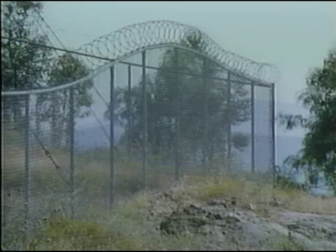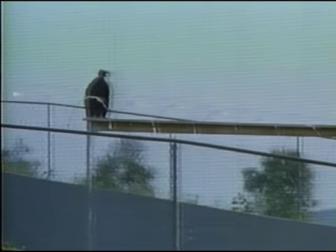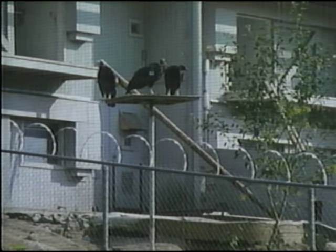Behind me we have the California condor, and you'll notice that the facility is surrounded with barbed wire. But that's not to keep the condors in. That was to keep people out, because early in the condor program, with the numbers so low, there were many people who didn't believe we should try to save the condor. And they felt that the condor was better off dead than in captivity.